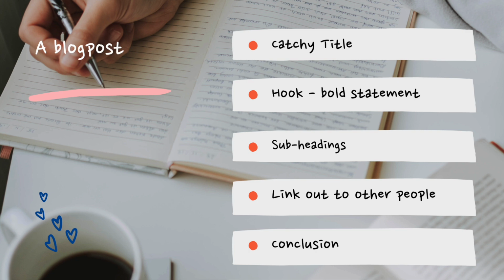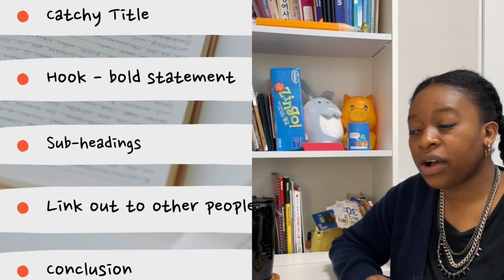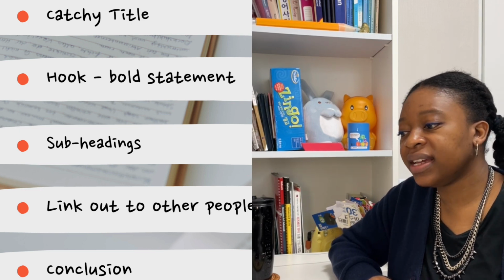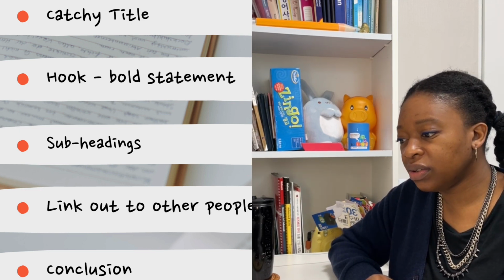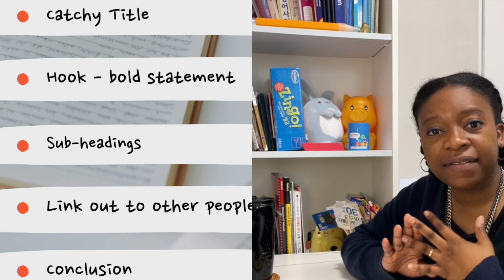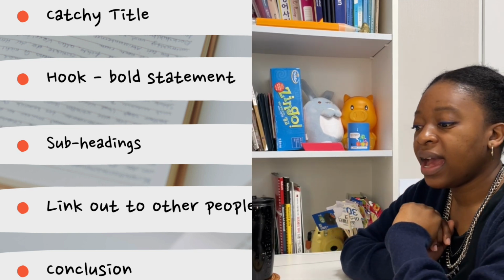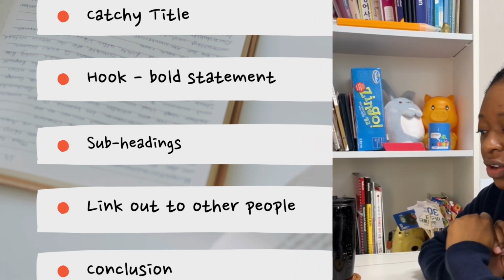Okay guys, let's take a look again at the blog post. We talked about this last week, and I want to continue, because just doing something once is not going to be the best, and it's not really going to help. But doing it over and over again, getting used to it, practicing it, you get so good at it. So remember, what we learned last time was you need a catchy title, a hook with a bold statement, subheadings, and you need to link out to other people, the resources that you use to help you write. If you have those, make sure that you mention them, because that builds relationships. And then you need a conclusion, and name it a conclusion.